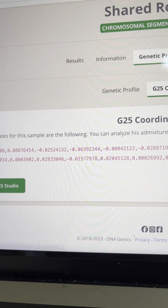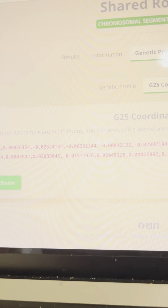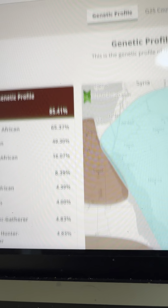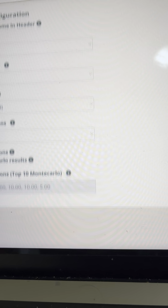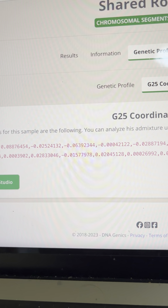Let's check out, I don't know if that will go. I wonder if I can check out the other one in the G25 to see where that would place. Calculate.